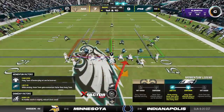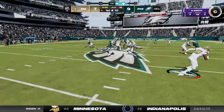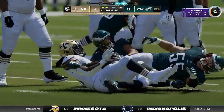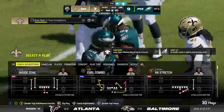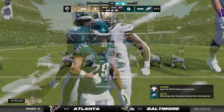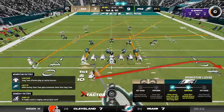He's got some space. He might pick up 5, 6, 7 yards. He goes all the way and picks up the first. All able to avoid him. And he is tackled inside the 40, not quite to the 35. 101 yards rushing now for Kamara. It's a first down. First down, New Orleans.